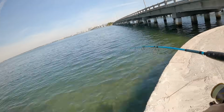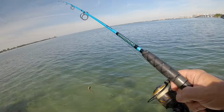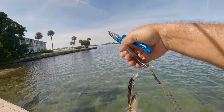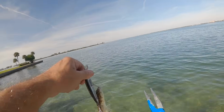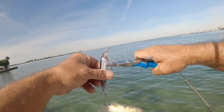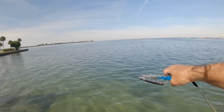Oh, there is. Got to be a lizard fish the way that thing hit it. Hey, fish on. There we go. First fish of the day. We'll take it. Y'all know I am not picky. I will take it. See ya.